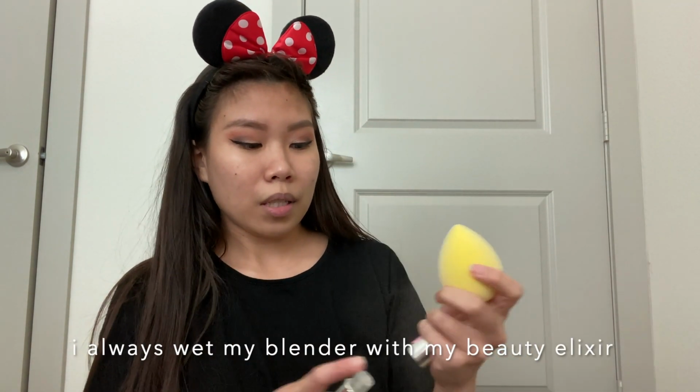So here is the sponge, and I have already wet it. I did notice that it did expand by a lot. It felt so weird with the water. It's just so hard to explain. You gotta try it yourself. But let me do my typical spraying.